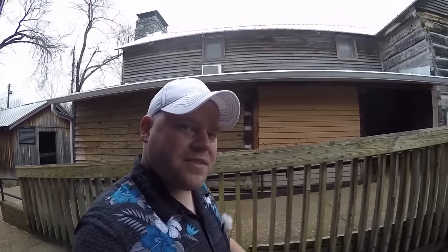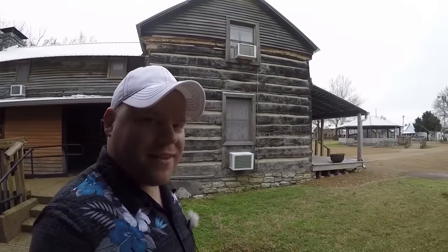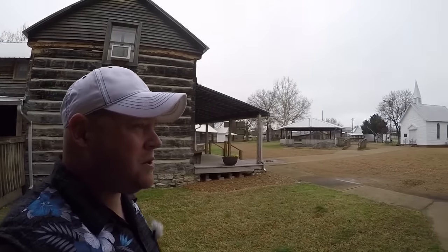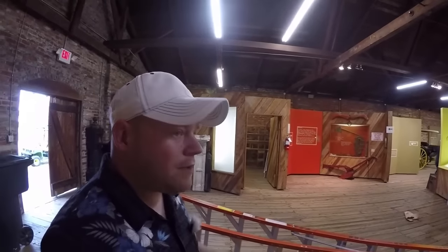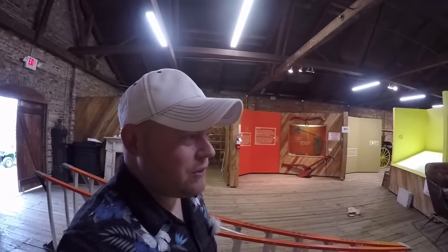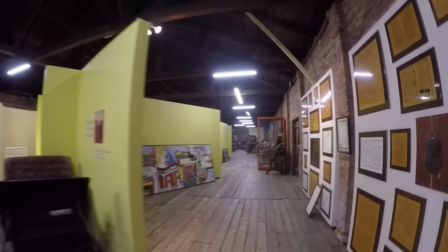Starting to drizzle, so I'm just checking the lens. All I need is one raindrop on the lens and I don't notice it, and then everybody's just going to be like, there's a drop on your lens, Eric! I'm not going to walk through here and read every little plaque for you guys. This video would be 2 hours long, but it's neat to check out.